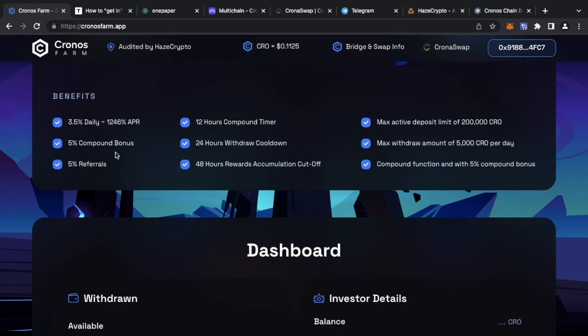And that 5% compound bonus is really, really lucrative. So rather than just withdrawing, you can compound and get a 5% bonus on your compound. There is a 12-hour compound timer, so you can compound once every 12 hours. Same with withdrawals, there's a 24-hour cooldown period, so you can withdraw once every 24 hours. And if you don't do anything for 48 hours, your rewards stop accumulating. So this will not happen indefinitely.